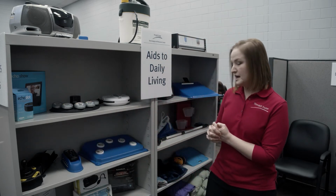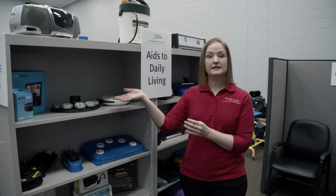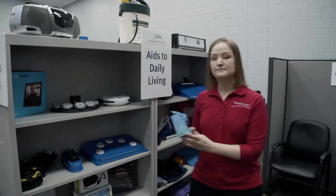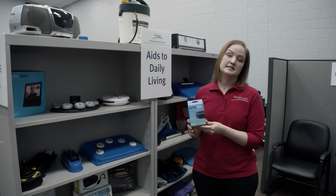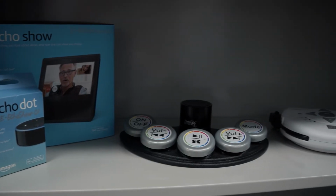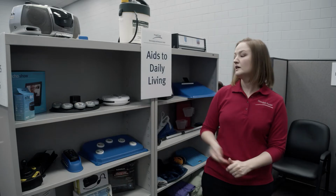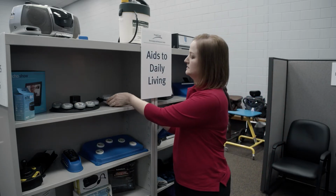And then also we have environmental controls like Amazon Echo. This is an Echo Dot. And this is an example of assistive technology that was not created for someone with a disability, but can be used by that person. Okay, and this is a PowerLink.